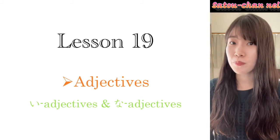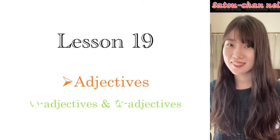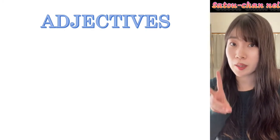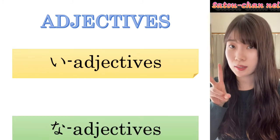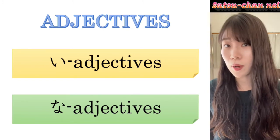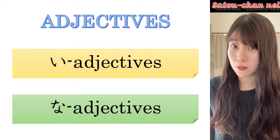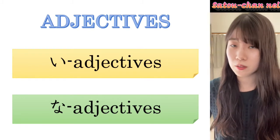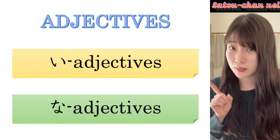Today I'm gonna teach you adjectives. では始めましょう。Let's get this started. There are two types of adjectives in Japanese. E-adjectives and na-adjectives. We conjugate them to make present, past, negative, and affirmative forms, and so on, like we do for verbs. These two types of adjectives follow different conjugation patterns. Let's see the differences between these two adjectives and then practice how to use it.